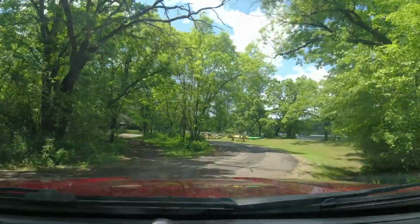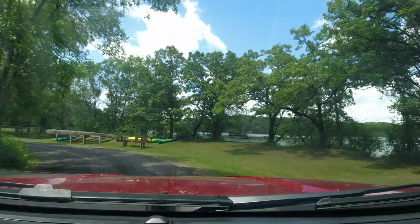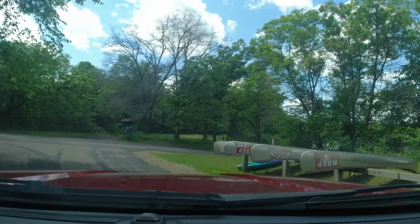Close to the 300 campground is a small boat launch where you can rent kayaks and canoes from the park department. There is also a small park here with a path that leads right to the beach.